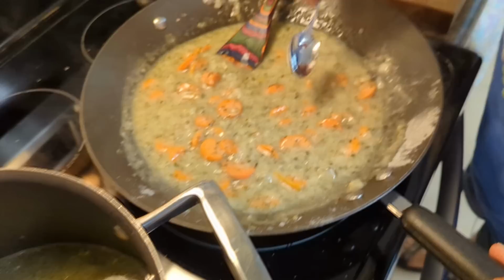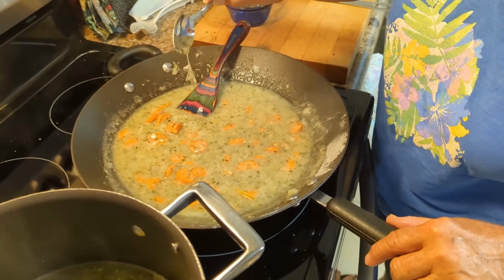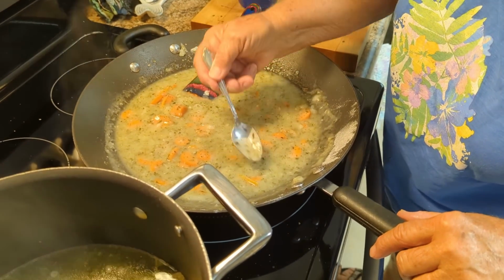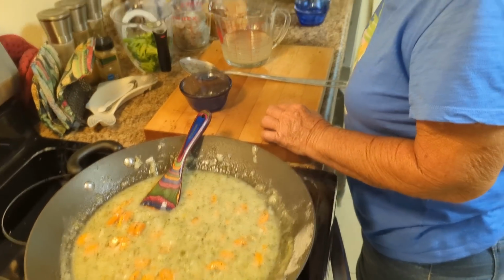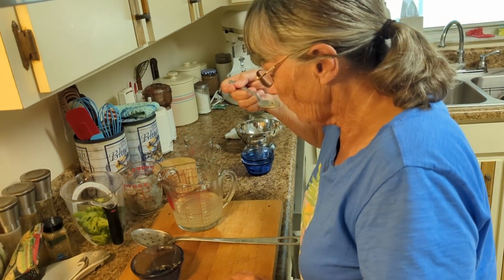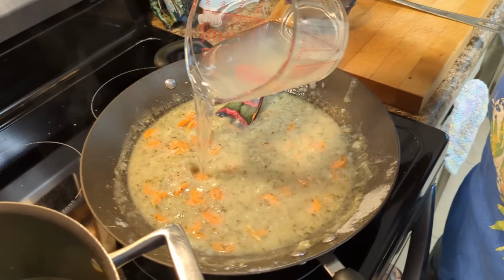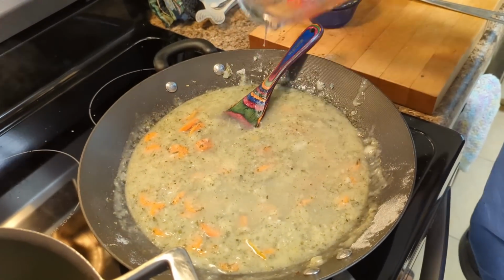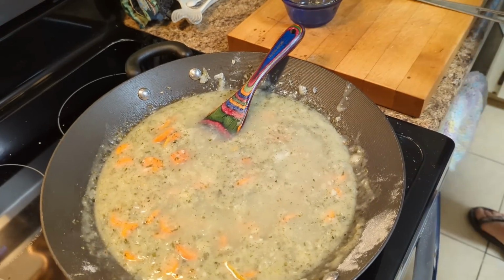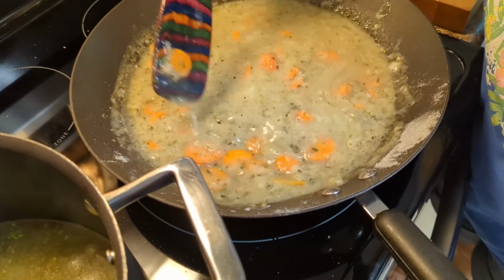What I'm going to do is just taste, see if we got enough salt in there. See, this is too thick right now. You don't want it that thick. Perfect. And you can always add salt, right? If you put too much salt, you'd ruin it, wouldn't you? Right, it sure does ruin it.